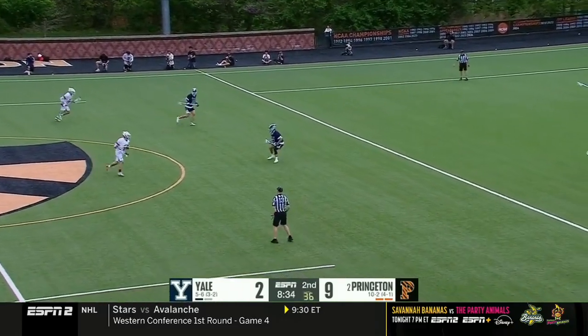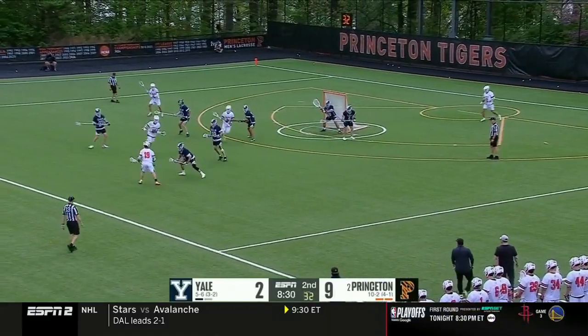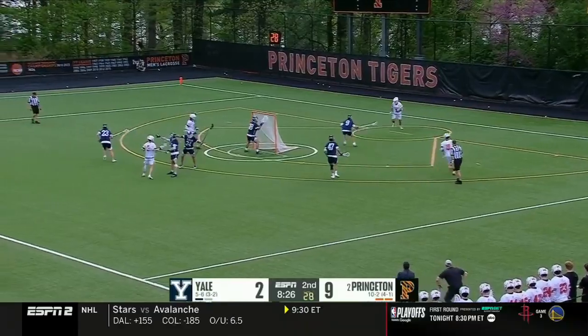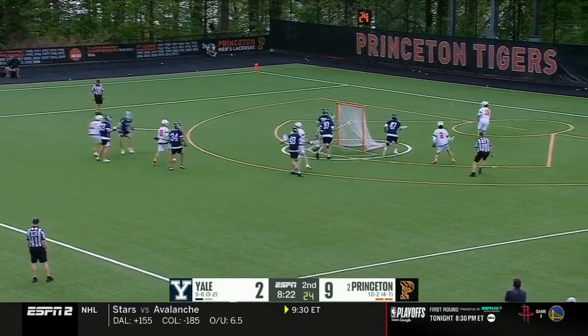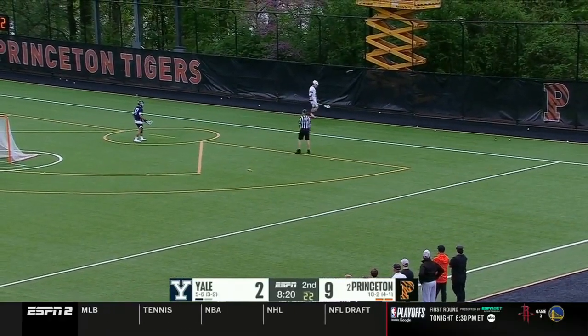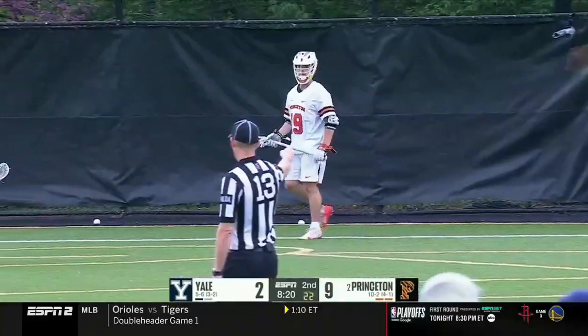Yeah, good placement, but nice save by Craddock, who has really done a great job. Comes into this game saving 59%, had 22 saves against Penn State, 24 against your Rutgers Scarlet Knights. Palumbo, good defense. Nice lift by Hunter Bowen. Long stick midi, number 9 in blue for this Yale defense.